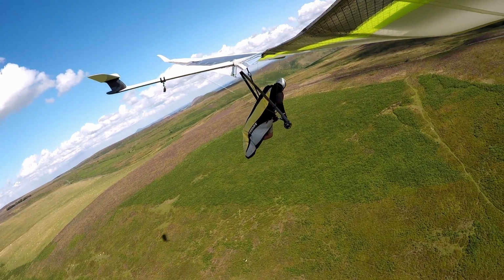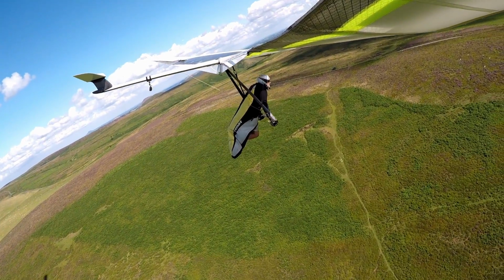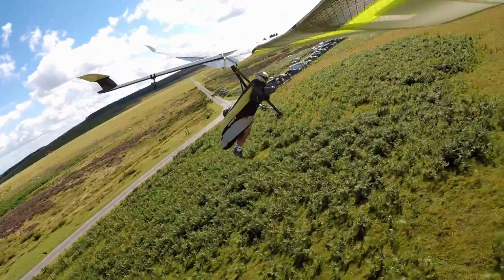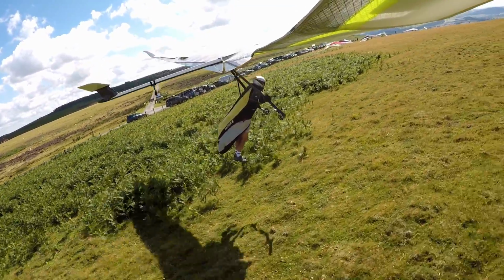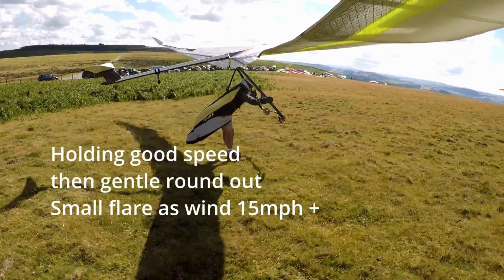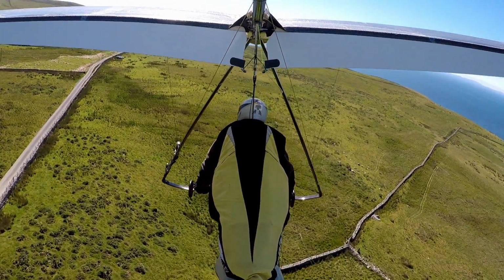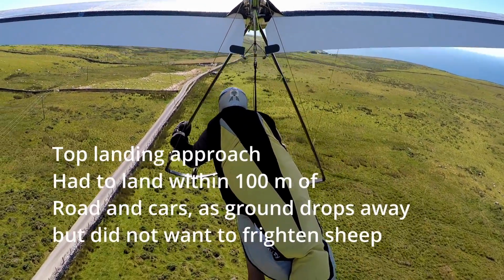This is another top landing. It's in a 15 mile an hour wind, so pulling on a considerable amount of speed to cut through the lift, then coming into land, holding the speed, but then a reasonable round out, and then a very gentle flare because of the wind.